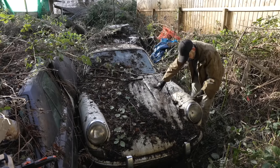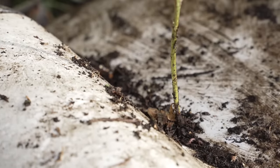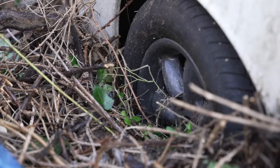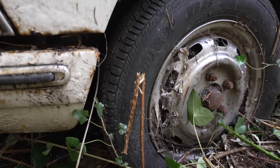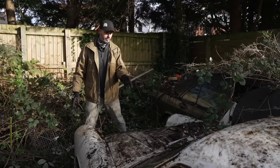Look, it's got weeds growing up through it. I mean, poor thing. It's got a combination. It's got some alloys on the back, or one alloy on the back, and you can see here, it's got the original chrome steels, because the original 912s had the chrome steels, and I think in model year 68, the then new Fuchs wheel became an option.